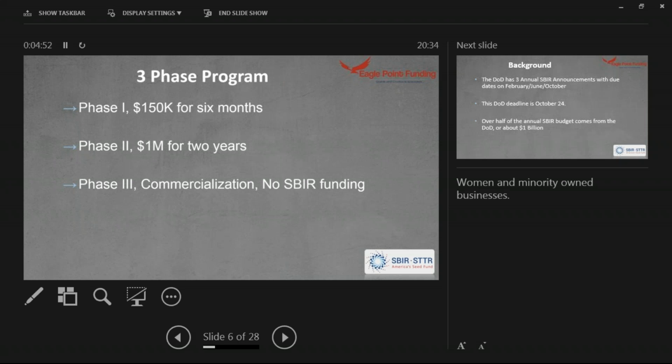And please note that from phase one to phase two to phase three, you need to win successive awards. I mean, you can't jump straight to phase two or phase three. You need to win phase one to apply for and receive phase two, and the same with two to three. If you wanted to try to win a larger grant size, like $1 million, you still need to apply for and win the first phase one in order to get to that possibility.